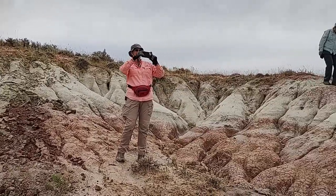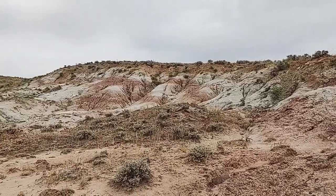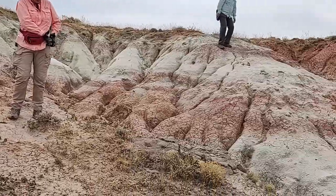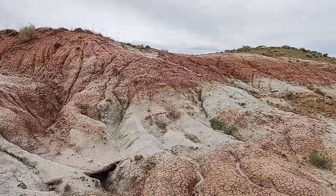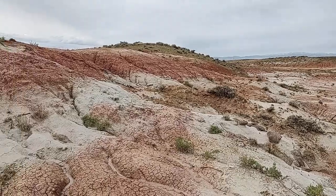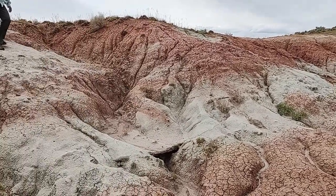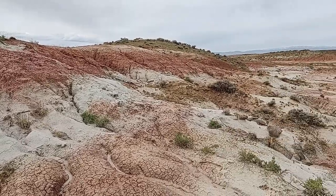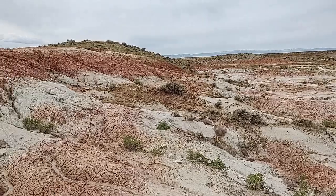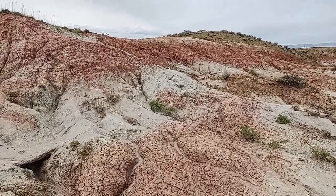Okay, we are in another area of badlands here. This is very badlandy looking material. This looks a lot like the stuff that we fossil hunt in Nebraska every year. And I'll put a link to our fossil hunting adventures in the upper right if you're interested. Check it out. So we're just going to look over this area just to see if it's fossiliferous or if it has interesting rocks that we might want to collect. We'll give it a once over. If there's nothing interesting here, we'll move on.